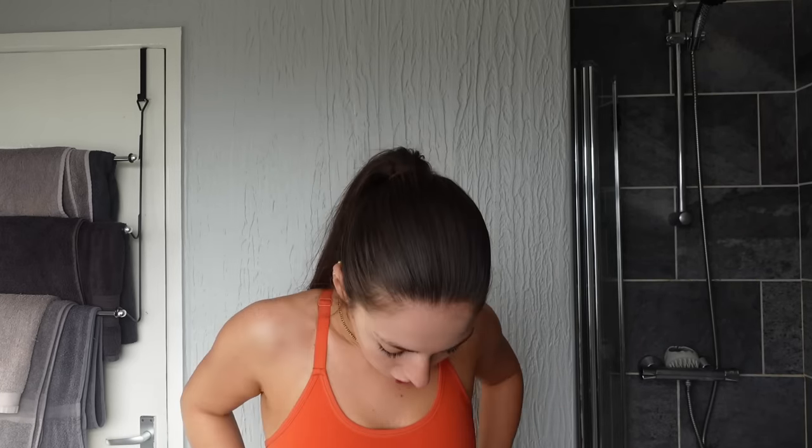First things first, let's get in the shower and let's give ourselves a good wash, cleanse, all of that, exfoliate, shave. This is very needed. So quick gym fit before we go. Primark bra, literally like £2, the cheapest ever.